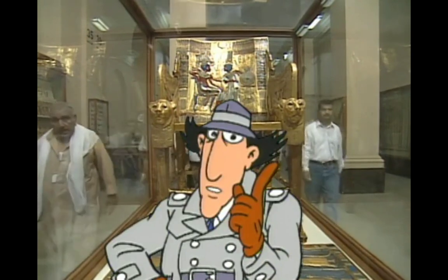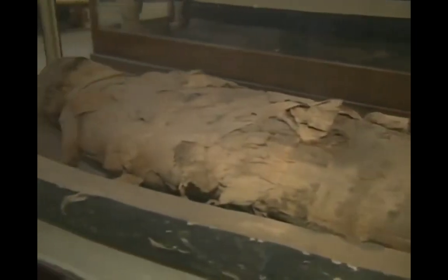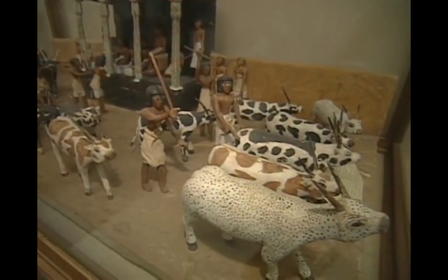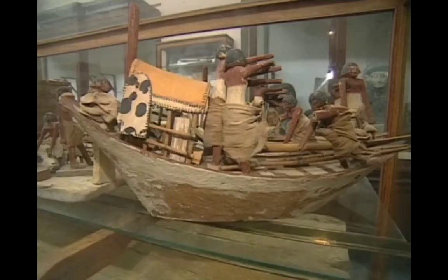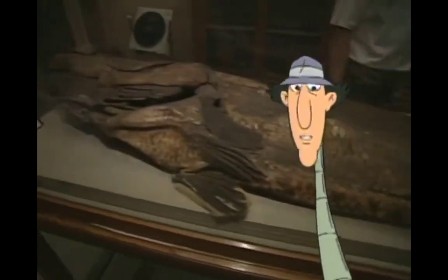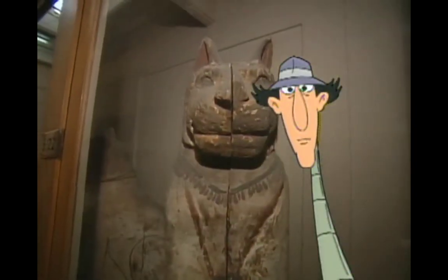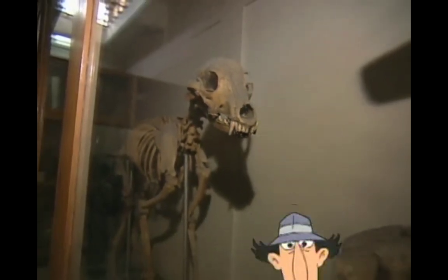And now an Inspector Gadget field trip fact. Ancient Egyptians believed in life after death. Therefore, along with a mummy, ancient Egyptians buried favorite earthly gadgets. Belongings like toy boats, jewelry, and mummified pets to keep them company in their next life. Unfortunately, mummified pets don't make the greatest company. They can't speak, but they do know how to play dead.